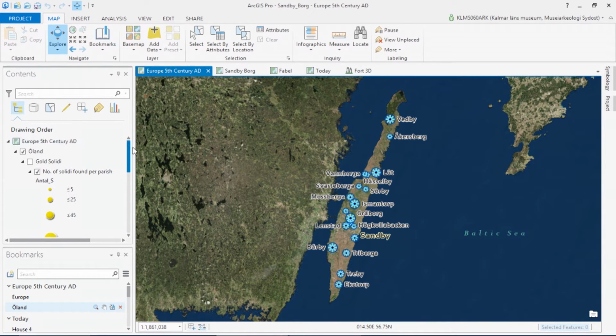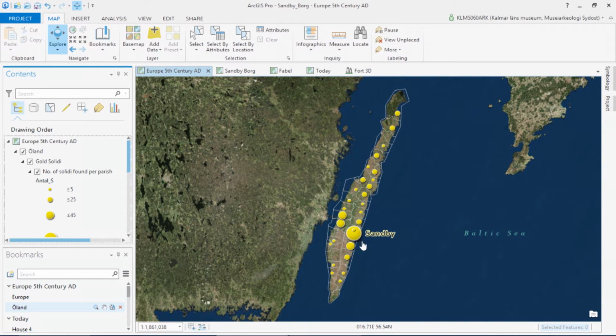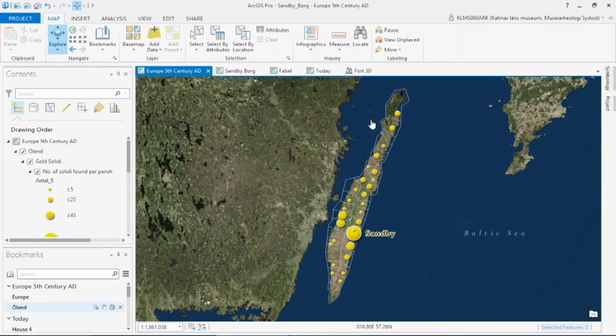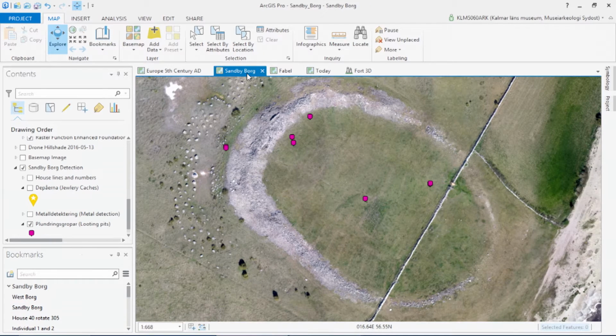During this period, Öland was a wealthy area. We know this because of the many gold artifacts found here. Much of this wealth came in gold coins, so-called solidi, gained by islanders serving as mercenaries in the Roman army. Sandbyborg is unusual because of its high concentration of solidi in the area and its unique location adjacent to the Baltic Sea. In 2010, the locals alerted us that looting was taking place in the fort.